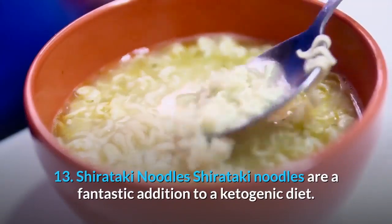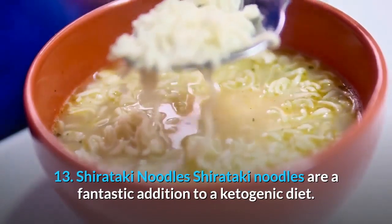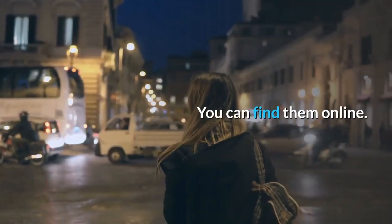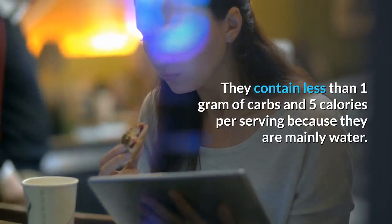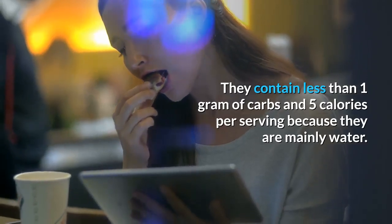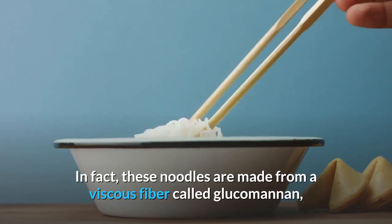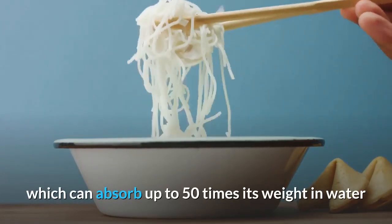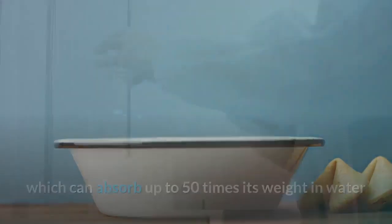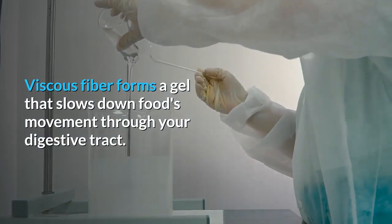13. Shirataki noodles. Shirataki noodles are a fantastic addition to a ketogenic diet. You can find them online. They contain less than 1 gram of carbs and 5 calories per serving because they are mainly water. In fact, these noodles are made from a viscous fiber called glucomannan, which can absorb up to 50 times its weight in water. Viscous fiber forms a gel that slows down food's movement through your digestive tract.